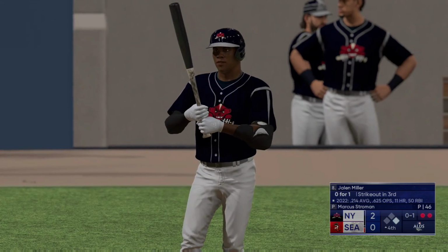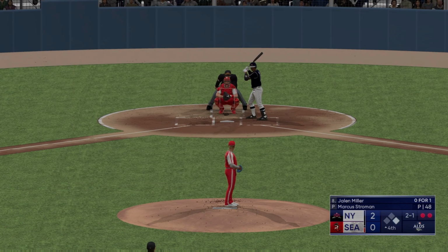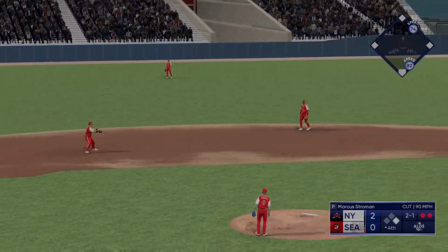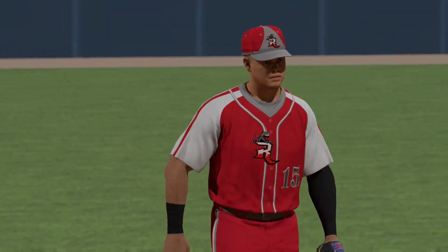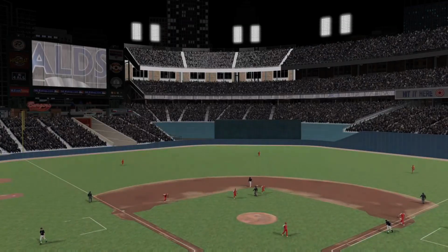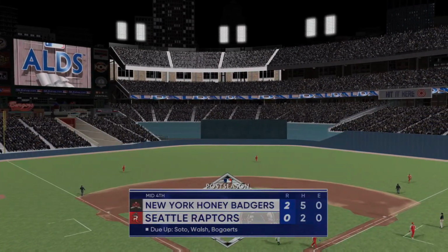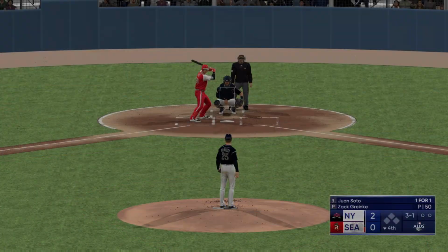Jalen Miller's at the plate, and he gets strike 1 on that pitch now. A 2-1. It's a ground ball, and the 3rd baseman's got it over to 2nd base there, and that'll end the inning. So Gio Urshela ends the frame, but man, a big inning there by New York. 3 hits, 2 runs, and they're up 2-0, middle of the 4th.